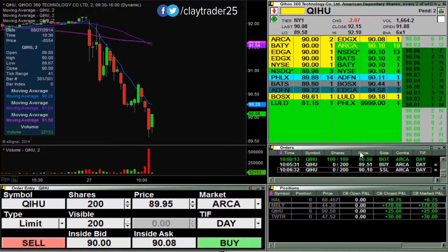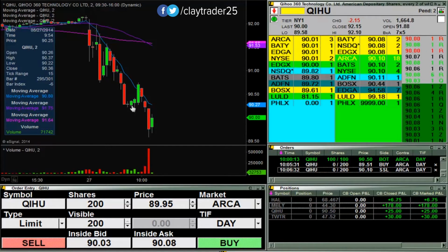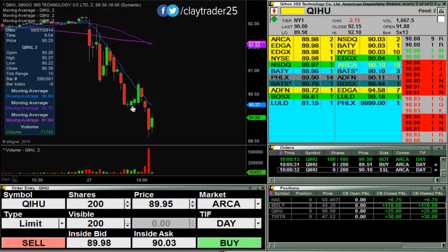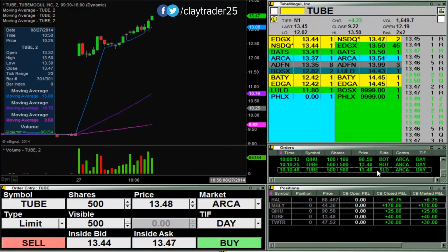Going for some shares here short at 90.10. If it can get up there, that would be a back test of this previous breakdown area, so it should act as some sort of resistance. All right, I'll keep you updated. And sorry I missed that.